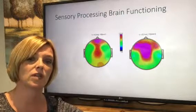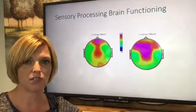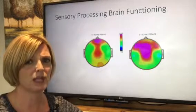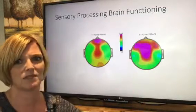So if a kiddo is uninhibited and really seeks out sensory information into their system, they're probably running slow. And many times kids' brains can be running both too slow and too fast, too much braking and too much gassing simultaneously.